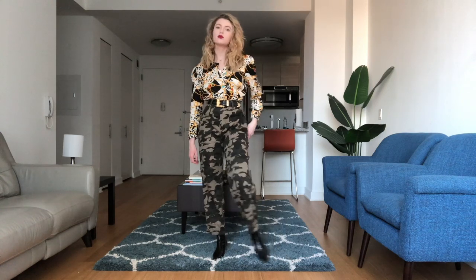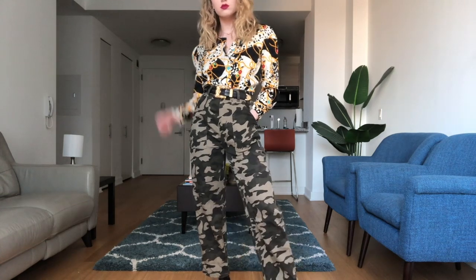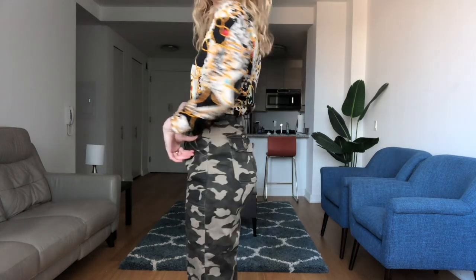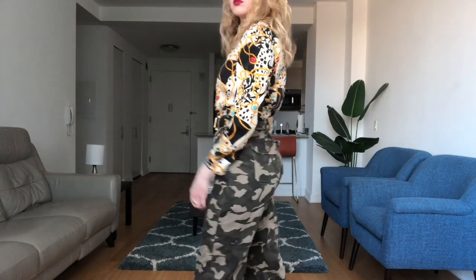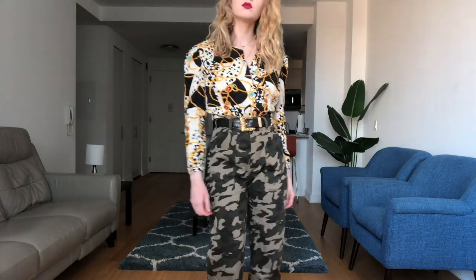Obviously, if this is a little too daring for you, you could pair black pants with this top. I just wanted to see where I could go with a little bit of crazy pattern mixing. I don't think I'm gonna be taking this top on the trip just because it's such a statement. I probably would only wear it once, but I'm looking forward to breaking it out once we make it to spring in New York City.